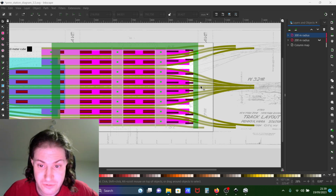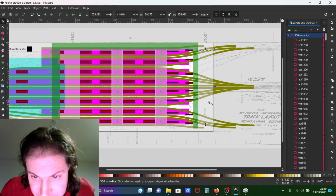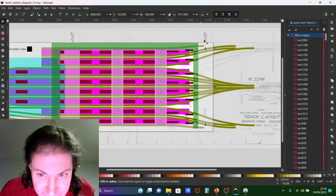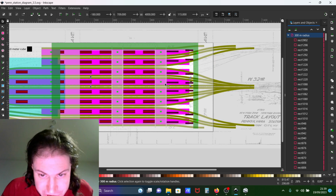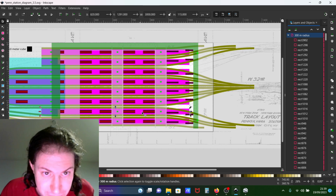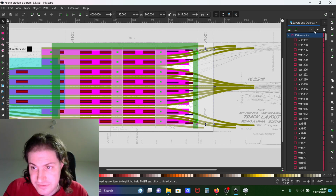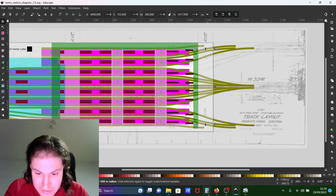So 50 versus 40 doesn't look like much, especially here. Here we're talking about 430 meters, and the platform edge here, I guess, is 382. So it's like 50 meters from the platform edge, and it looks not very important because it's just 50 meters, but no, it's 350 from the start of the train.